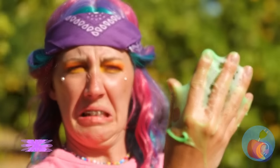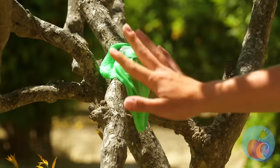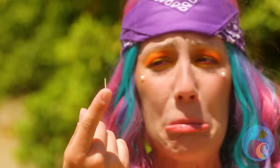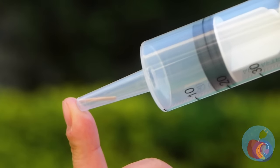Oh, that doesn't look good. And I don't think she's got a napkin. And now she's got a splinter. Luckily, this syringe works better than tweezers. It just sucks it out.